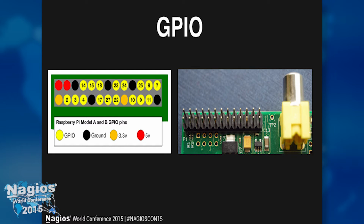So on the diagram on the left, you can see the layout of the GPIO pins. GPIO is just another way to refer to the I/O pins, general purpose input-output. These pins are basically a physical interface from the Raspberry Pi to the outside world. You can basically manipulate them to gather data. On the diagram on the left, you see that there are 17 GPIO pins in yellow, and there are 5 ground pins in black, and then 4 power pins in orange and red.